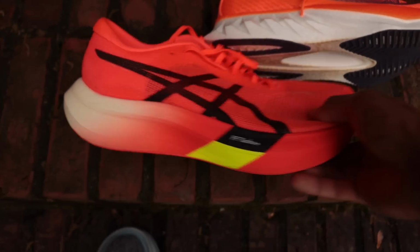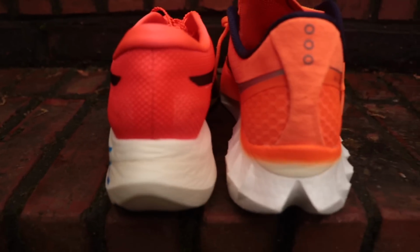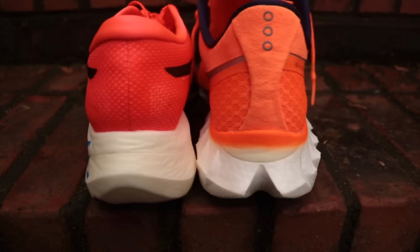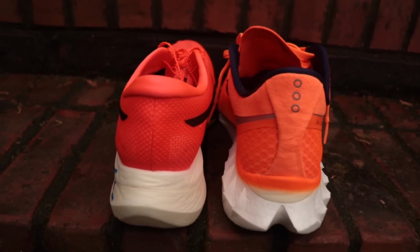And key difference here is going to be, let's take a look at this. The Saucony Endorphin Pro 4 isn't even the most stable race shoe out there, but you can see how much more width we get in the Saucony Endorphin Pro 4 here. So that's going to give you a lot more stability out in the back. If I took the New Balance SC Elite V4 out here, that would be even wider.